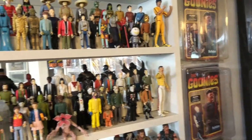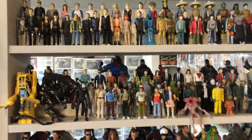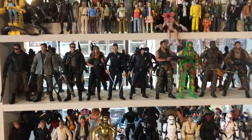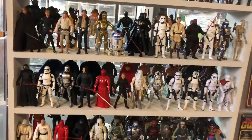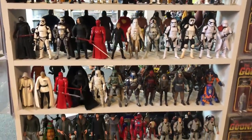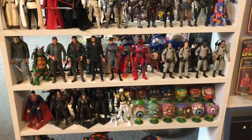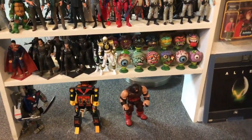Here's some of the Funko reaction figures. Loved the idea of them. The execution was not quite perfect. Some NECA figures, but I have to be careful because if they fall off the shelf, they will break. I've had it happen. Figuarts Star Wars stuff mixed in with Star Wars Black stuff. What do we got down here? Blade Runner toys, Mad Balls, and just other stuff. We're going to rotate that.